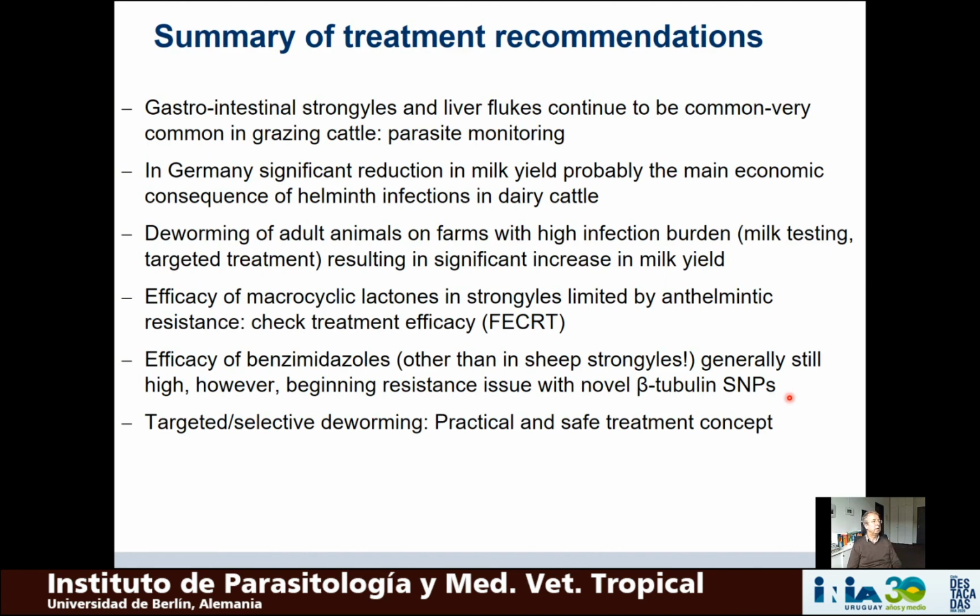So to summarize, gastrointestinal strongyles, and I put here also liver fluke because that's important, at least for Germany, continue to be very common in grazing cattle, and that is why parasite monitoring from farm to farm and monitoring the efficacy is important. At least under the German situation, where we don't have very high infection intensities, significant reduction in milk yield is probably the main economic consequence of helminth infections in dairy cattle. Deworming of animals on those farms with high infection burden, and to identify those you can use milk testing, and then you'll be able to do targeted treatment, results in significant increase in milk yield, so it really pays off to do this on specific farms.